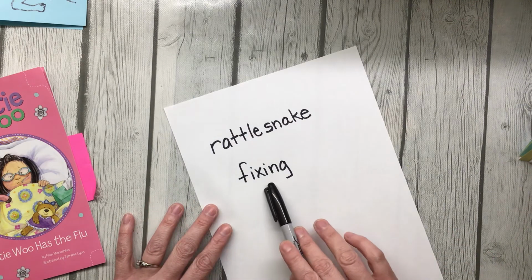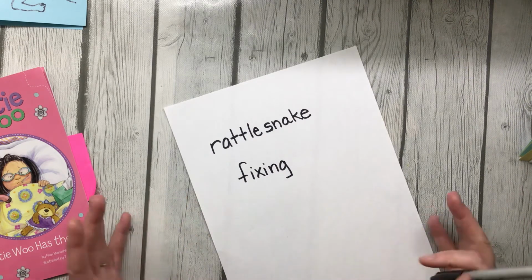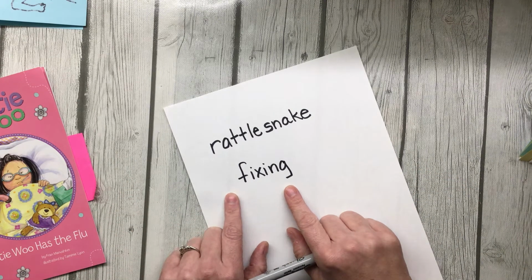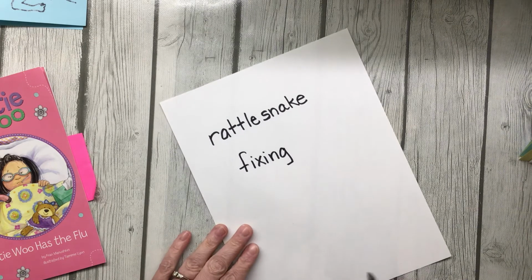Yes, this word is fixing. And this sometimes means to repair things. You fix things after they're broken. But this right here is a tricky word. Read this sentence and think to yourself, what does it mean in this story?